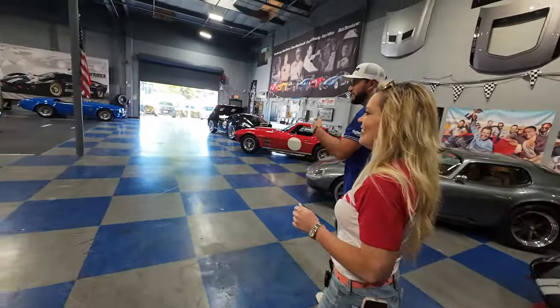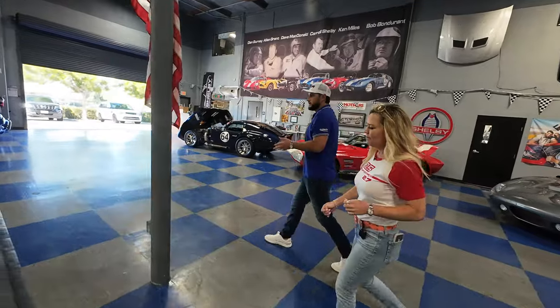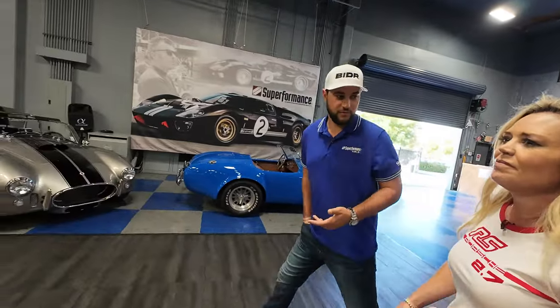So we're going to sneak back across the showroom here. I'm going to show you an example of a Mark I GT40, which again is replicating the 68 and 69 body style of the race cars.